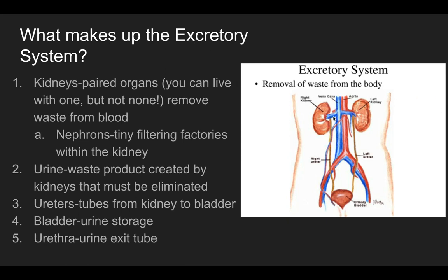So as your urine is produced in your kidneys and your nephrons, the urine that's produced flows through ureters. That's the tube from the kidney to the bladder. And your bladder is the storage facility for urine. Just like it takes a while for solid waste materials to accumulate in your colon, you have a certain amount of space in your bladder that can collect urine until it's time to go. Everybody has a urethra, which is the exit tube for urine out of the bladder.